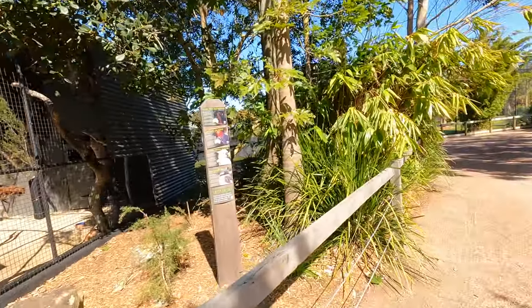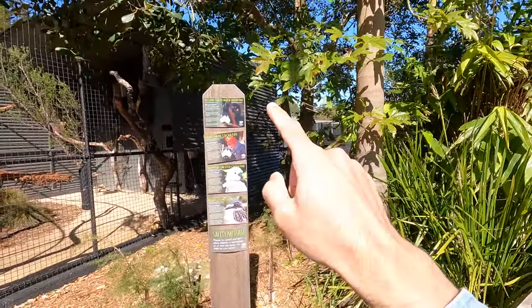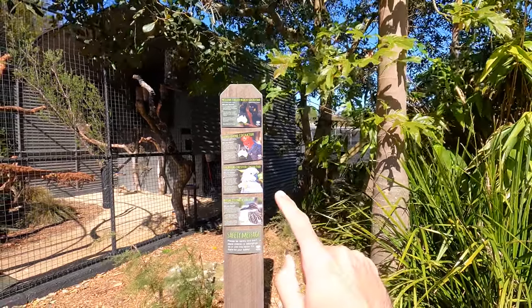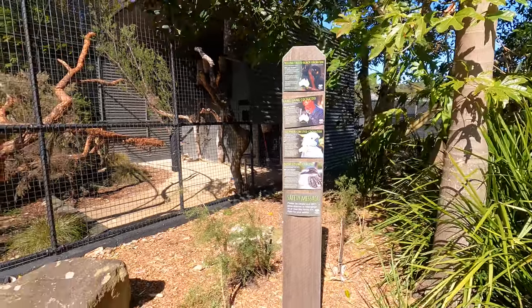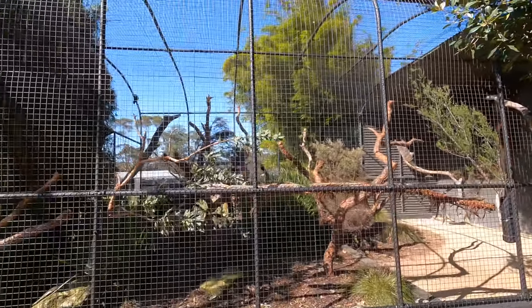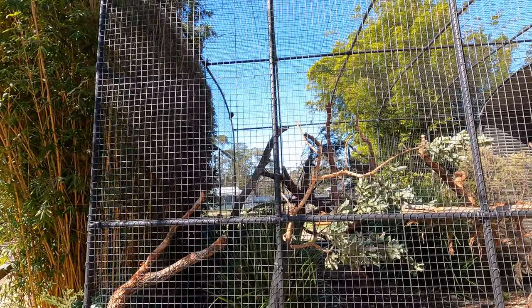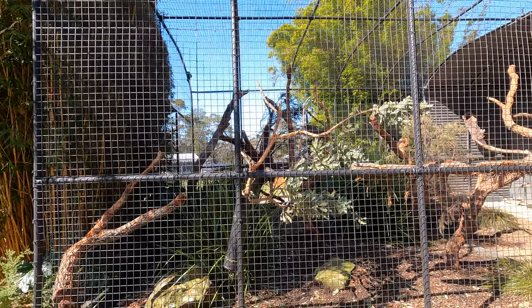Okay, it looks like there are a few birds out here as well. And that would be the yellow-tailed black cockatoo, Gang Gang cockatoo. Nice name. Sulfur-crested cockatoo, bush stone-curlew. I can see one bird up there. There you go. I don't know which is which though.